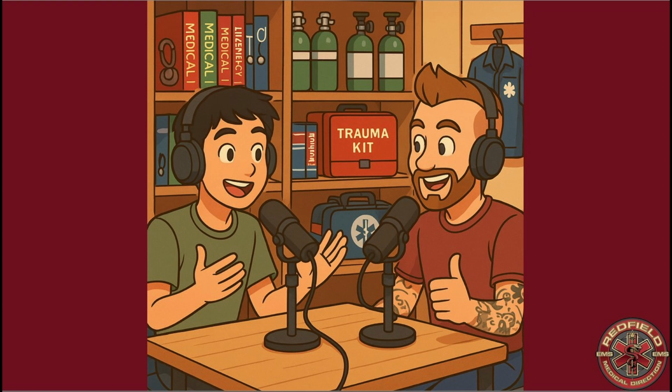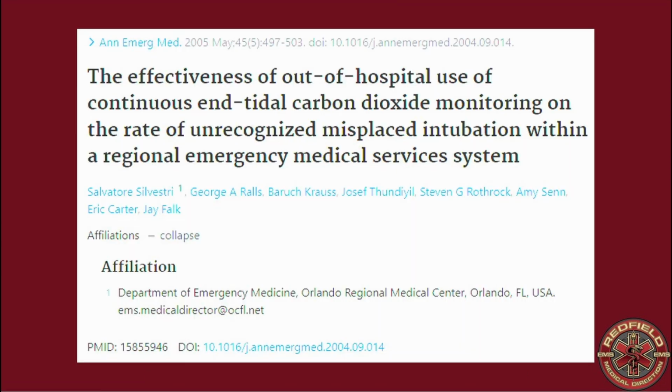I think I transitioned into medical school and started to realize there's some data out there with it. And then all that data comes out of ORMC out of Orlando, actually by Dr. Sal Silvestri. So this is pretty relatively new. Like, they didn't even teach this in medical school. Definitely not in my med school, and I think actually you went to the same med school as me. It wasn't really big out there at that point.